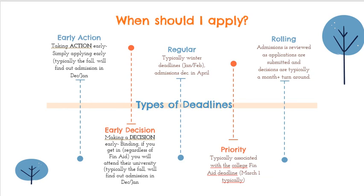So applying early, you're saying I am good to go with my senior grades. I don't really need to lean on my senior grades. I have a strong application when I'm applying early, and I'm going to find out early. Okay. If you apply early action and the school says, well, we really like your application. We're really interested in you as a student, but we want to see how you're doing with your senior year.